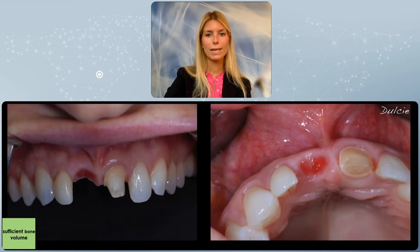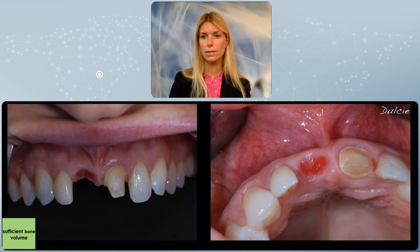Now let's have a look at case by case. And I want to start obviously with the simple cases. Dulcie is a patient who was referred to me, and through an in-depth analysis of the cone-beam CT scan, she had enough bone volume to just straightforwardly position a dental implant. However, if we look carefully, because we are in the aesthetic area, and she's a young patient, she has a high smile line, and she's a very beautiful patient with high expectations, if we want to be picky enough, we see that the contour is not exactly as we want it to be.